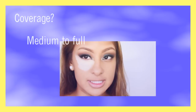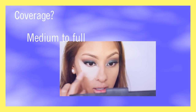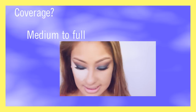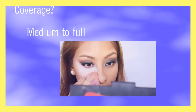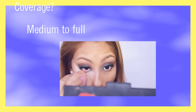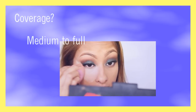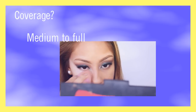As far as the coverage, it was definitely a medium to full, a solid medium. I'm sure you could layer this on your eyes if you wanted to, but I recommend just one layer. If you saw how much I put on, that was definitely full coverage to me. It completely lifted up my eye, and like I said, I prefer using really light colors, but you can use one that's just a shade lighter. Mine is 2 to 3 shades lighter.